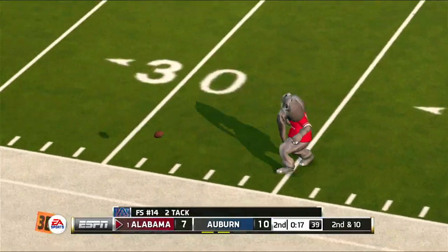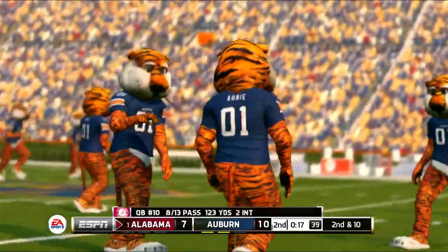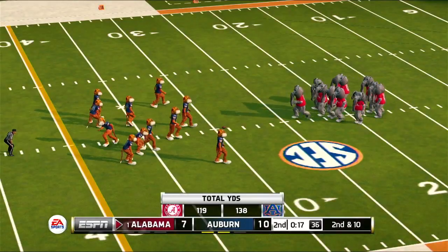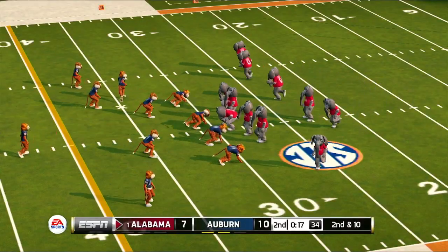Fires to his tight end, nothing doing. The ball just sailed on him and he knows it. He'll get it next time. From their own 29-yard line, it's second down.